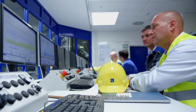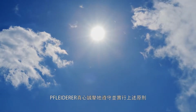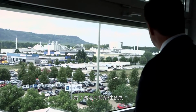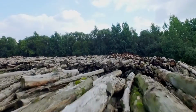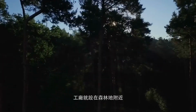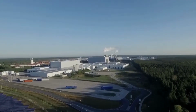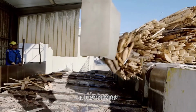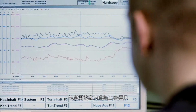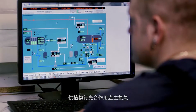However, all of this requires specialist know-how, finding innovative solutions, working with utmost care, and with respect for nature, as PFLEIDERER does, because all our actions are geared towards sustainability, starting with the purchase of our raw materials. For our production, we only use woods from sustainably managed forests, very often from certified forests, and grown at a short distance from our plants. We also use recycled wood if it's untreated and free of pollutants. In our own power plants, so-called cogeneration plants, we generate CO2-neutral energy using biomass and recycled wood that cannot be reused.